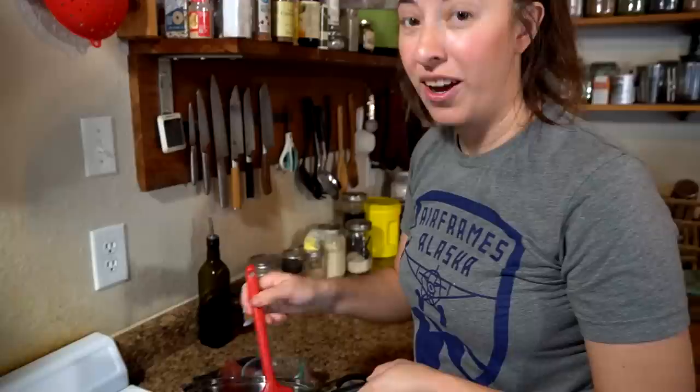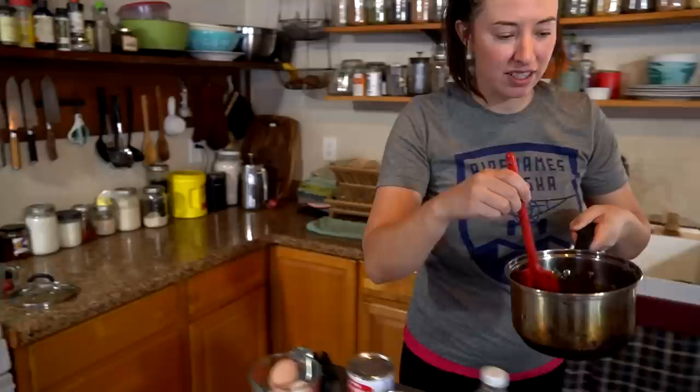Okay, I think it is ready, and be careful, my friends, because you've got to keep an eye on this stuff. It cooks quickly. We've got our little dishes, or ramekins as they call them, over here. We're going to pour a little bit into each one.